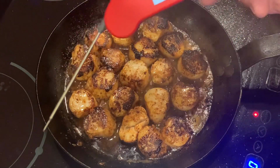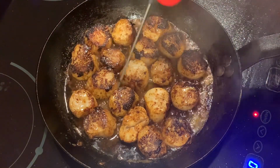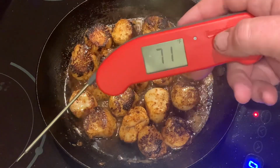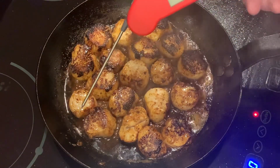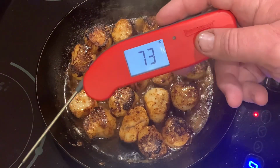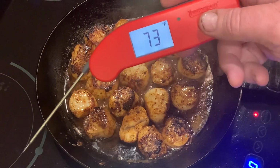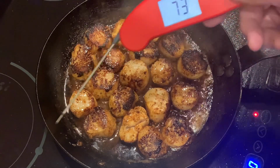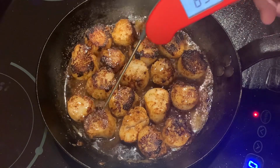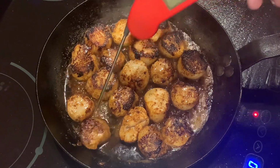All right, let's check the temperature on these. It's been a few more minutes, so let's check. I'm using my Thermapen One. It's a fantastic thermometer, but it can be a little pricey. I do recommend the ThermoWorks Dash if you want something a little cheaper. I used to use the Thermopop, but the Thermopop never worked here on my induction stove. The Dash does, and this Thermapen One does.